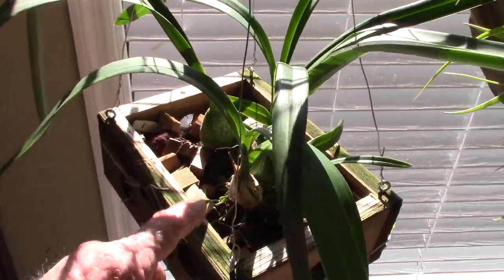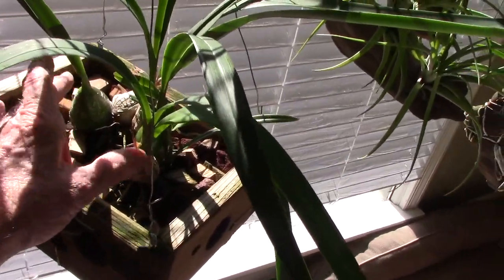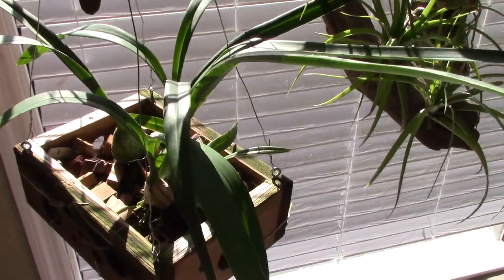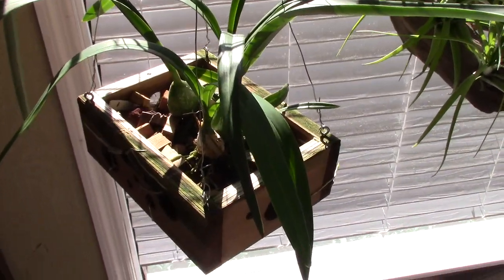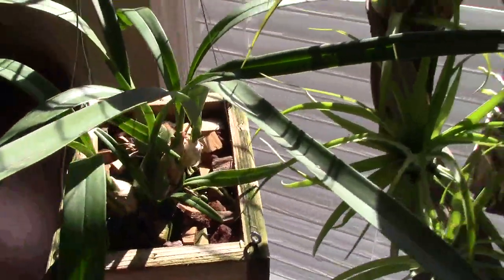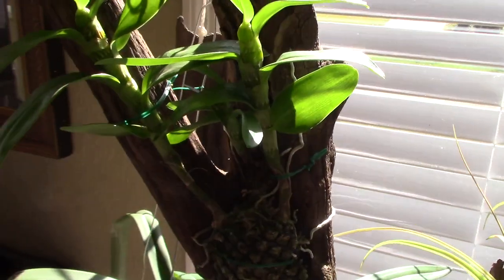This is Encyclia Rio Clarence as well. And it's got roots growing, but it's not doing anything up here. It's just kind of sitting, so it seems to like the sun. It's doing well. Loves that basket. It's growing all over that basket. But it's not getting fed as often. It shows me what it wants. It's getting moisture. It's doing fine.